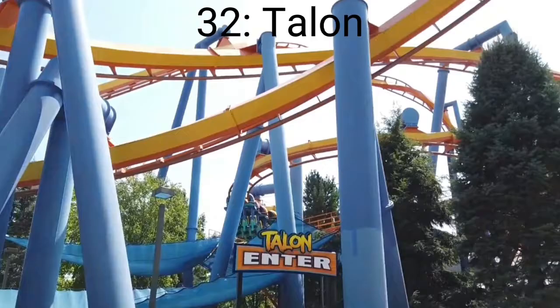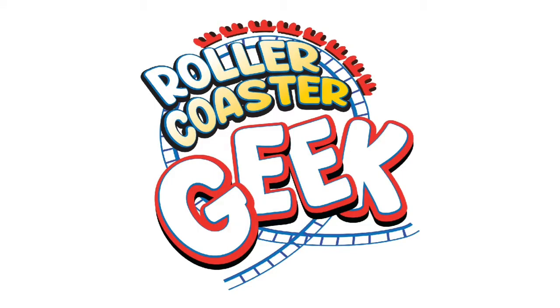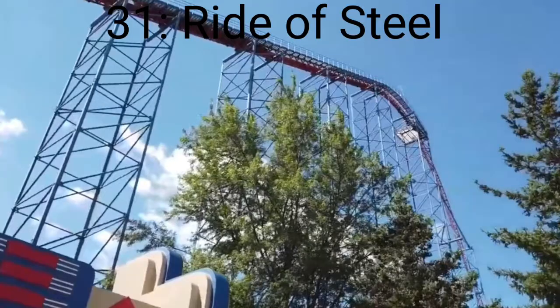This is one of my favorite inverts. It's completely smooth, and after the first loop, it's a gray out for me every time. Then I like the low to the ground turn. The second half has some solid elements, and really, there's nothing at all I can criticize with this invert. It's just really solid. Next at 31 is Ride of Steel at Darien Lake.